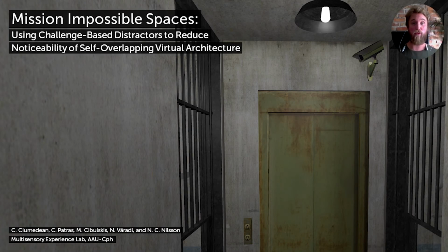I am from Aalborg University, Copenhagen, and I have the pleasure of presenting our paper, Mission Impossible Spaces, using challenge-based distractors to reduce noticeability of self-overlapping virtual architecture.